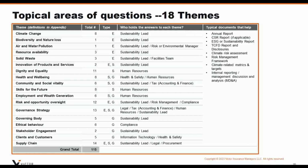And eventually, what we do hope is that we're going to have a significant number of insureds assessing themselves, and we'll have access to aggregated, anonymized data. And when we do, we will provide you benchmarking information so that we can help you see how you're performing against your peers based on size, based on headcount or region. And that's the only information we're going to have, nothing specific to you.